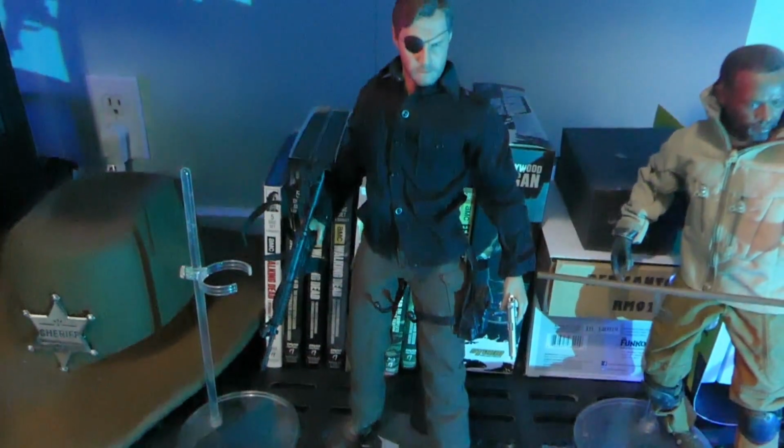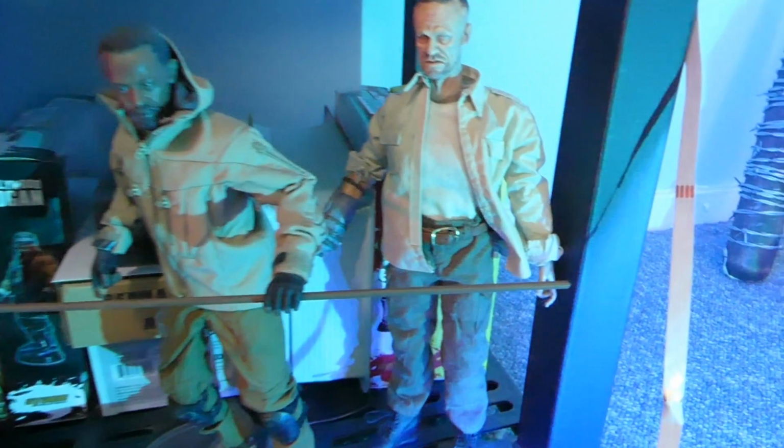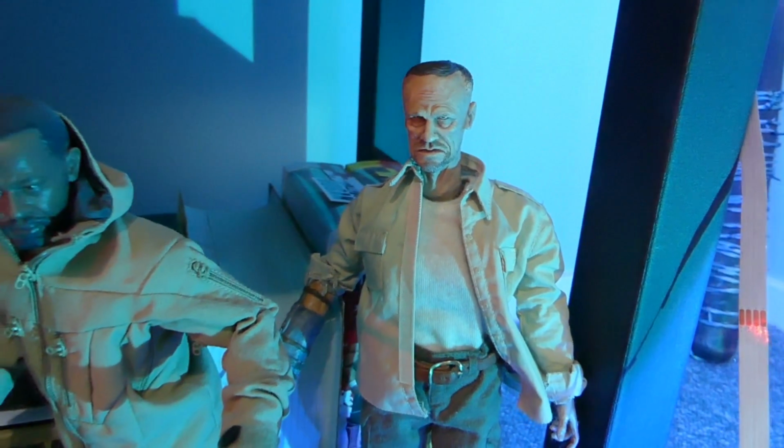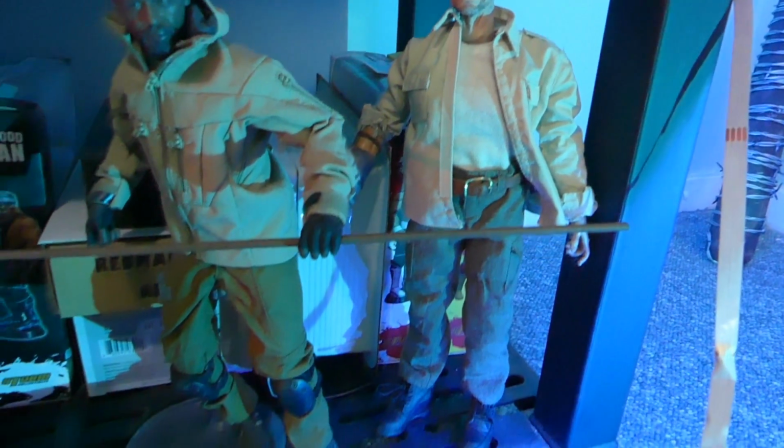He's on a Batman stand, but I got another clear stand there I could use for him. Custom Merle that, again, I did before Threezero did theirs, so he's okay. Not all that useful now though, because the Threezero one's better.